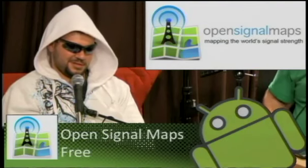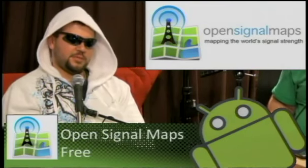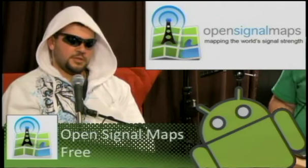How about that? Open Signal Maps Beta is the first one that I'm going to be doing. It's free. What this is going to do is allow you to see where your cell towers are. It says you shouldn't have Wi-Fi on; you get the message when you open the app up anyways. So you open the app up.